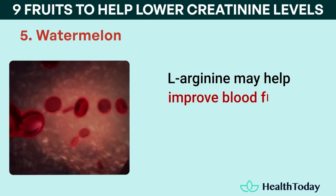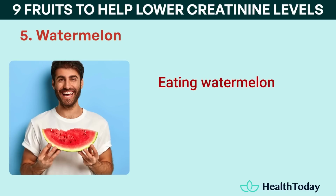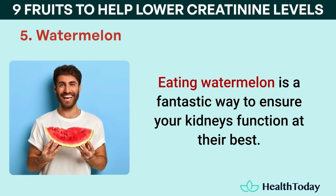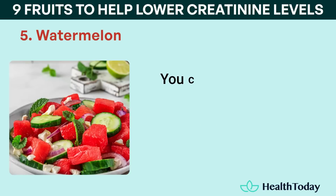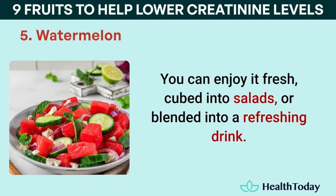L-arginine may help improve blood flow, potentially benefiting kidney health. Eating watermelon is a fantastic way to ensure your kidneys function at their best. 2 cups of watermelon are recommended for daily use. You can enjoy it fresh, cubed into salads, or blended into a refreshing drink.